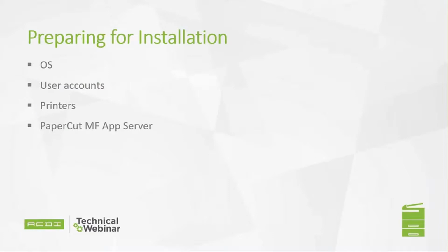PaperCut can be installed on any current operating system. And as mentioned for showroom use, you may want to consider your Windows 10 PC, or maybe it's still even a Windows 7. That's okay, it's still supported. Each user has their domain or workgroup account and password. You'll probably want to select a user account to use as a test user, so make sure you have that username and password available for testing after the installation.